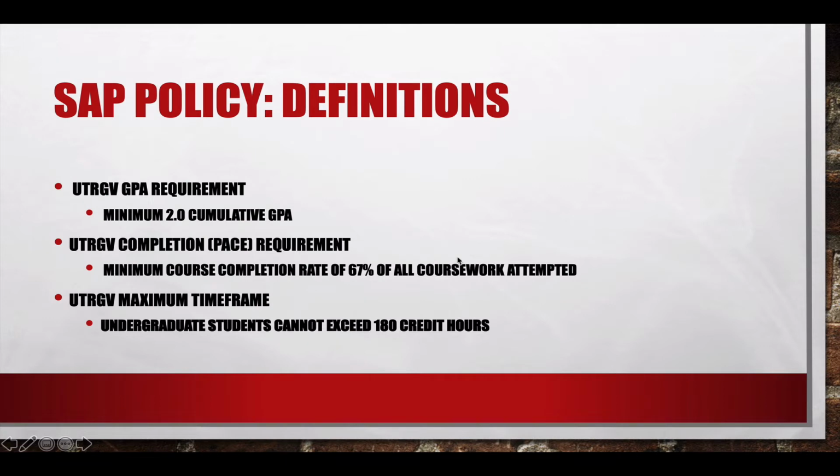So specifically for UTRGV, they're going to be monitoring three things: GPA, PACE, and maximum time frame. Again, this is for financial aid purposes. UTRGV's minimum GPA is a 2.0 cumulative GPA. The completion rate, also known as PACE, is passing 67% of all your courses attempted, and we'll talk about what that means. And last but not least, maximum time frame is about not exceeding a total of 180 credit hours.